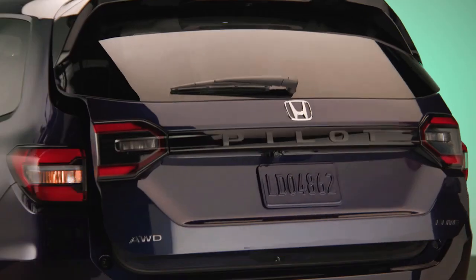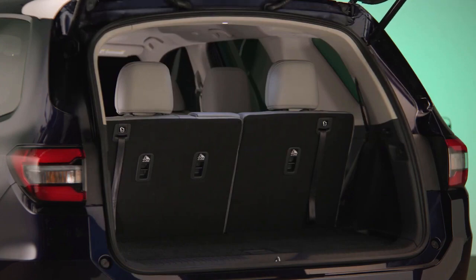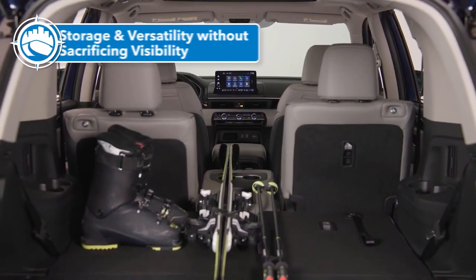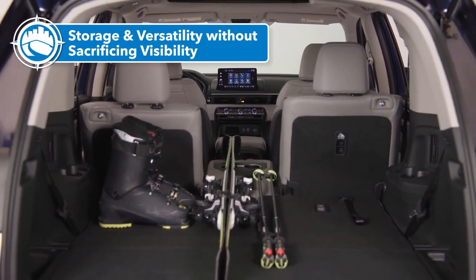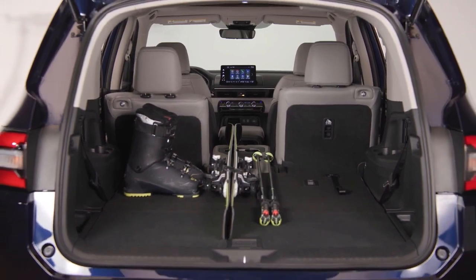So of course, we're not going to mess with that. In fact, we win again with the most cargo volume of any SUV with the third row folded up. The Pilot will hold more luggage while keeping the view out the back window, and a jogging stroller will fit without having to remove wheels or seat.